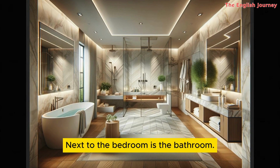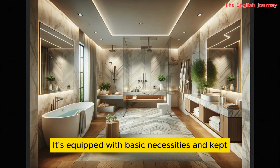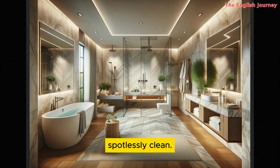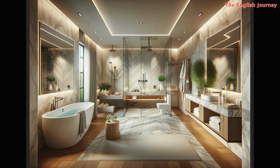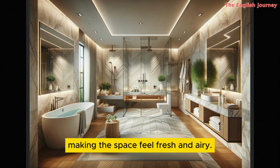Next to the bedroom is the bathroom. It's equipped with basic necessities and kept spotlessly clean. A small window ensures ventilation and natural light, making the space feel fresh and airy.